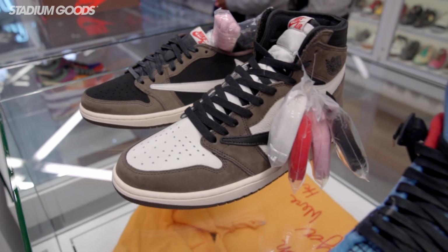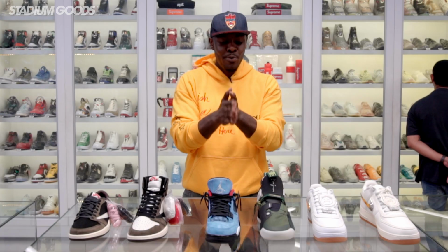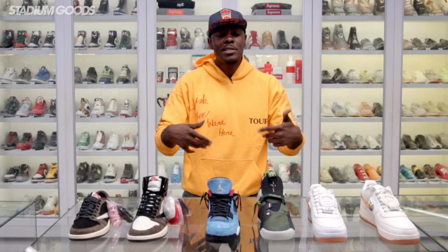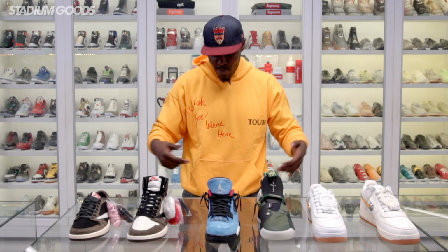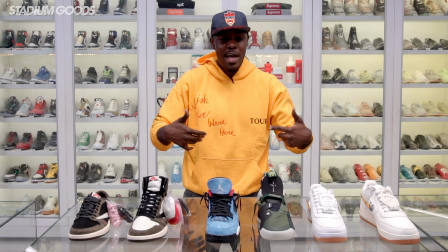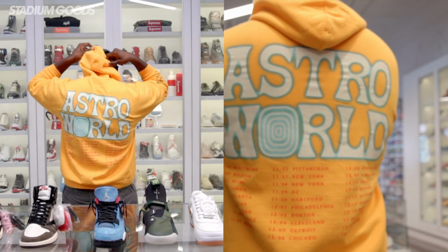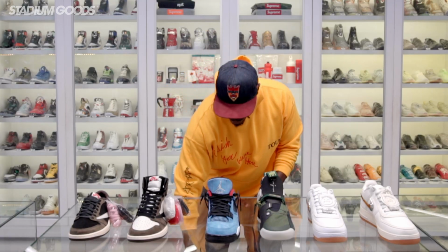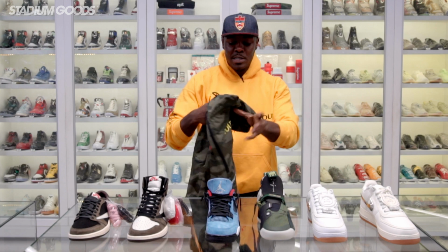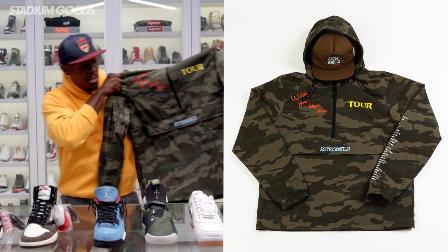So here we have the full line of released Travis Scott Air Jordan and Nike collaborations, but as I mentioned before, we do have multiple pieces of Astroworld Tour merch that we have available right here at Stadium. So we have this dope hoodie that I have on. I'll show you guys the back. Boom, so you can see the Astroworld Tour information on the back. So this one's actually my favorite piece, but we also have, I'm gonna highlight a few pieces here, the camo pullover that you guys can see.